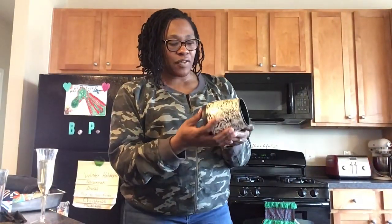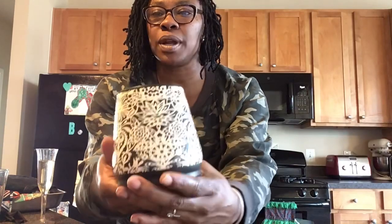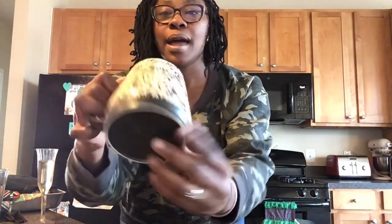This does not have any type of name on it, but I love this as a drinking mug. I just love the design on this. It reminds you of one of the mandalas that you see in the adult coloring books. This is all black, and this is off-white. Again, there are no markings on this cup, so I couldn't tell you exactly what brand it is. But it didn't look terribly used.